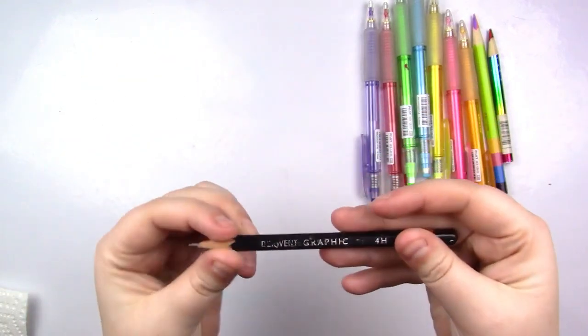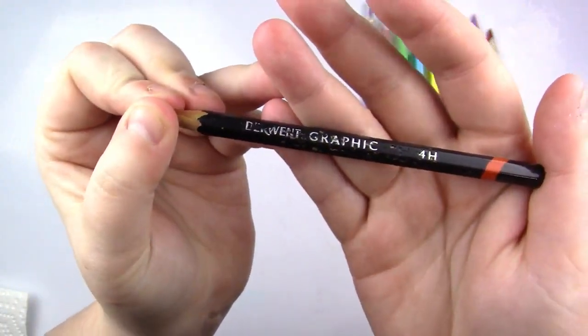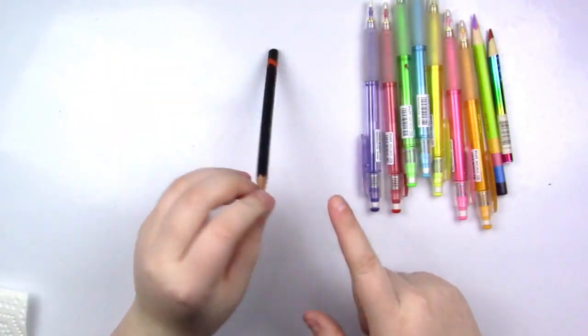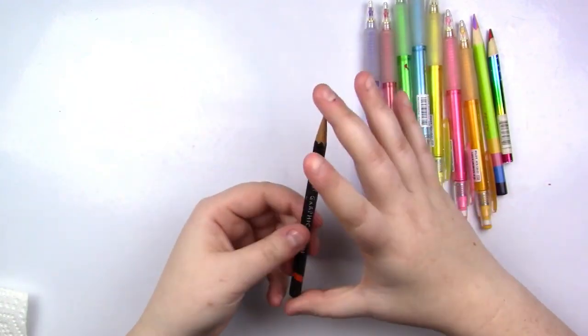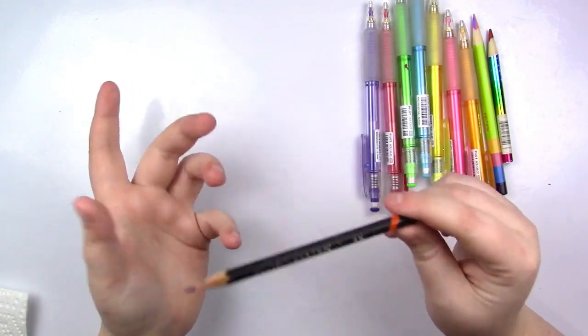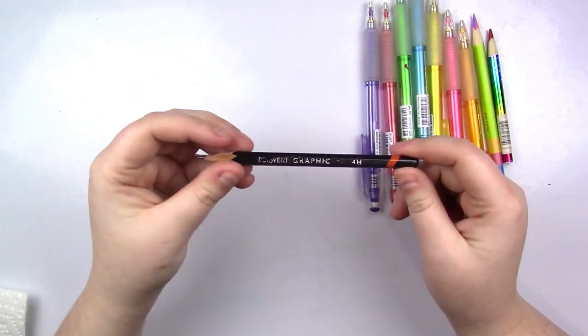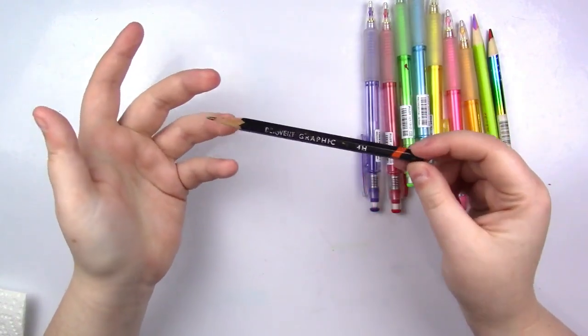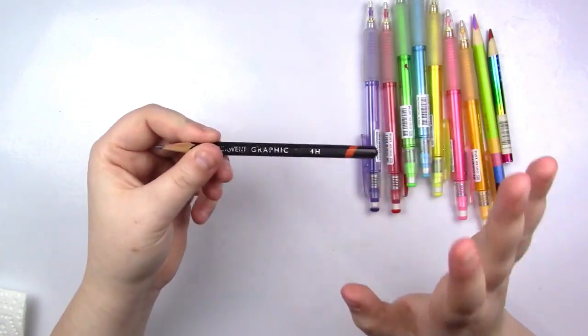But then the last pencil I have to show you that is a single is the Derwent Graphic 4H pencil. I absolutely love this thing. It is super tiny. I actually have like 2 of these and I need to buy like 30 more because I love them. These are really nice for sketching really lightly. I find that I'm very heavy-handed, so this helps to not have super dark marks.